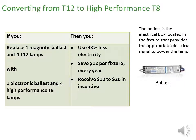The incentives offered by the ActOnEnergy program for replacing T12 lighting with high-performance T8 lighting typically range from $12 to $20 per 4-lamp fixture. For instance, a typical office with 50 fixtures could receive an incentive of up to $1,000. Next, we'll talk about how to find out whether you have T12 lighting in your facility.